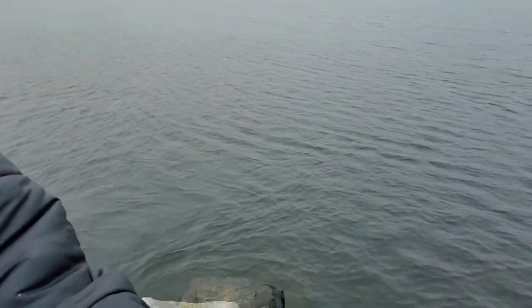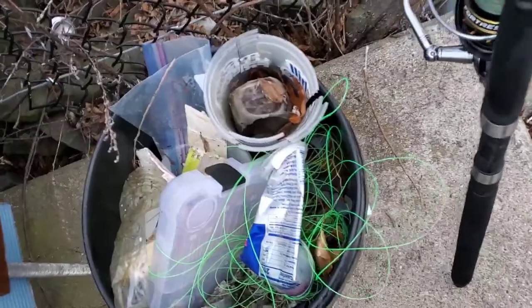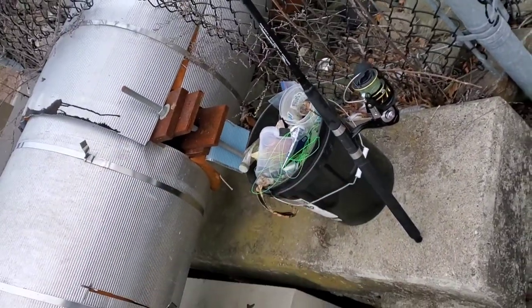One more kind gesture to make, please. When you're fishing the spots, please clean up around your area. Do not leave trash around the spot. Please look to the side of the camera. I have a lot of trash in my bucket that I'm pulling out of this spot. And it all came from here. This is trash that I did not bring here, but I'm taking out of here.